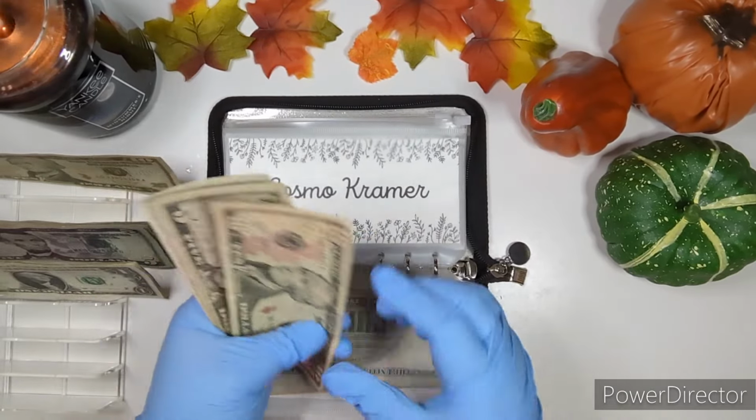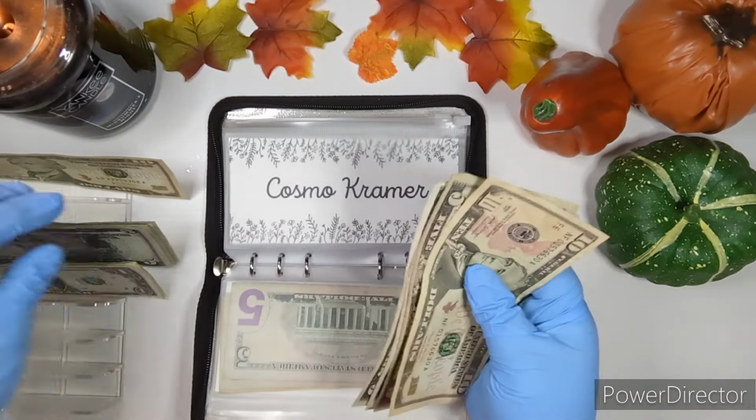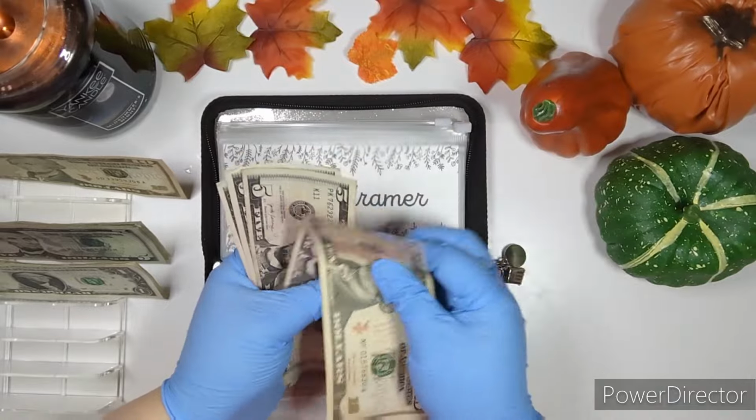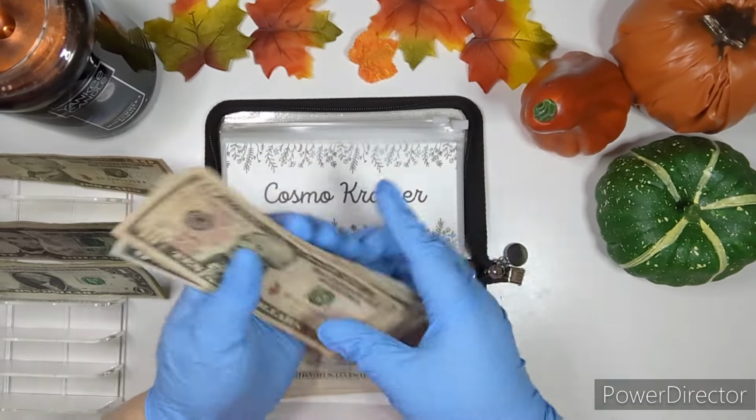So, Cosmo Kramer is going to get $5. That's what we're going to do. All right, we have $10, $15, $25, $35.